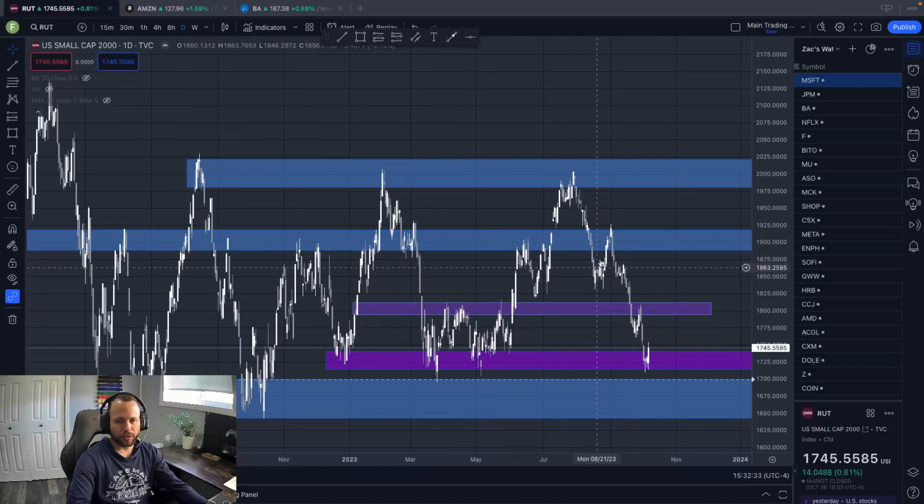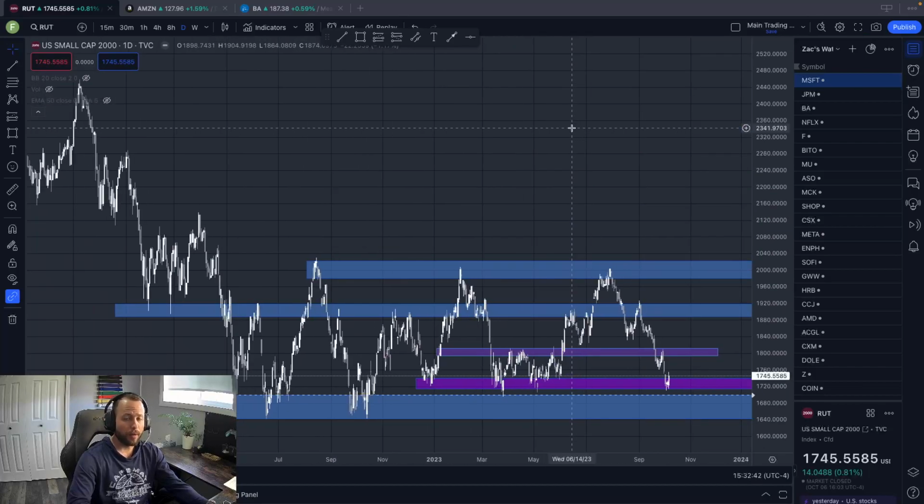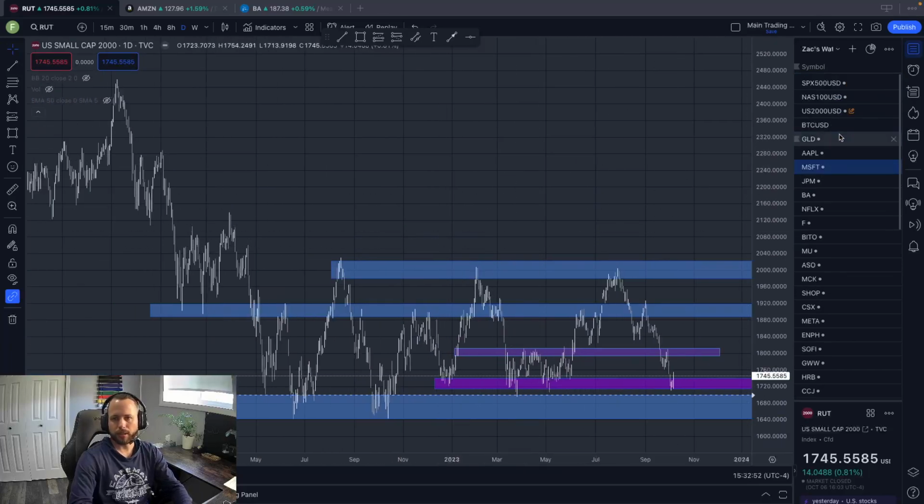Like, I should have been short here. I was not shorting here. Like, stupid. I've struggled this whole way down because I didn't short the top like I should have. I wasn't actively watching the charts. So I think in a way of remedying that, I'm going to be paying closer attention to this chart in particular.